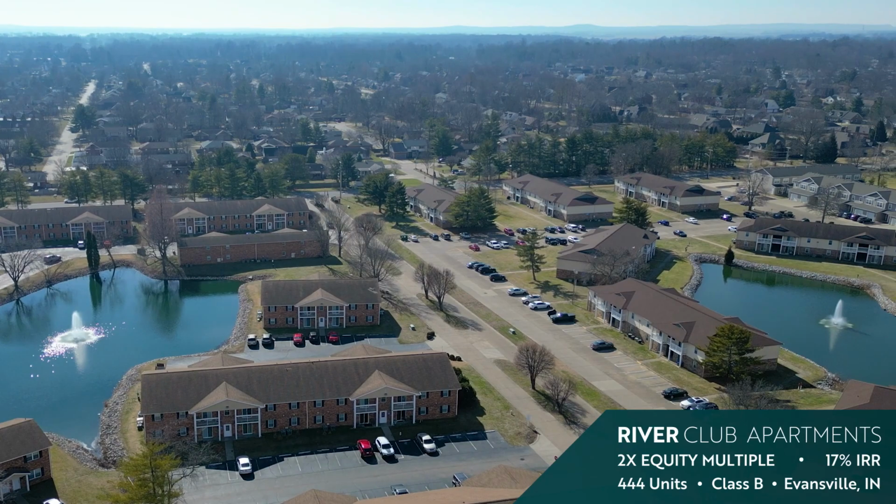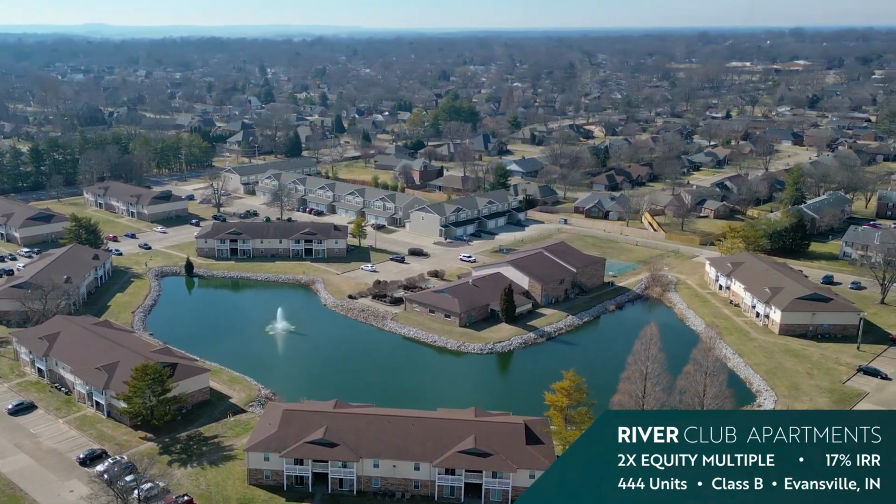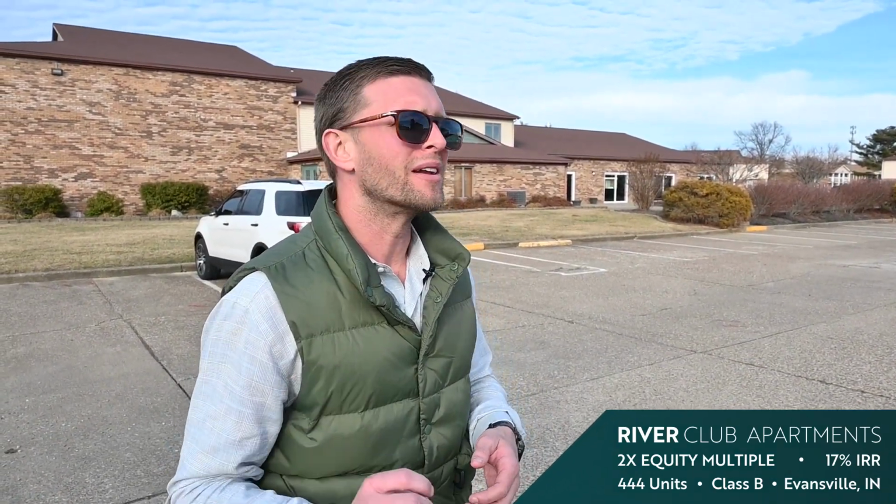You have to remember, according to Bowen Research, Evansville needs over 2,800 additional rental units just by 2027, and there's almost 0 in the pipeline. That means that we're going to see rents continuing to grow over the next couple of years, and gives us a lot of confidence that if we build 20 to 40 additional units, they'll be absorbed in no time.